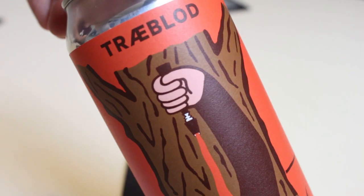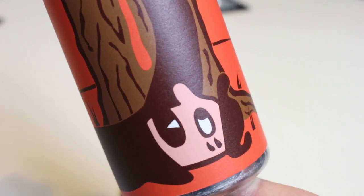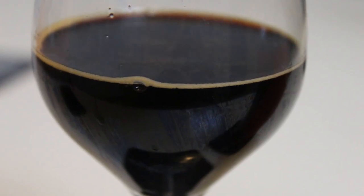But we've been rambling on in this review. Guys, let us know what you think of the Mikkeller San Diego Træblod, if you've had a chance to try it. And if you had a chance to try the barrel-aged version, because I think it has been released already, let us know what you thought of it.